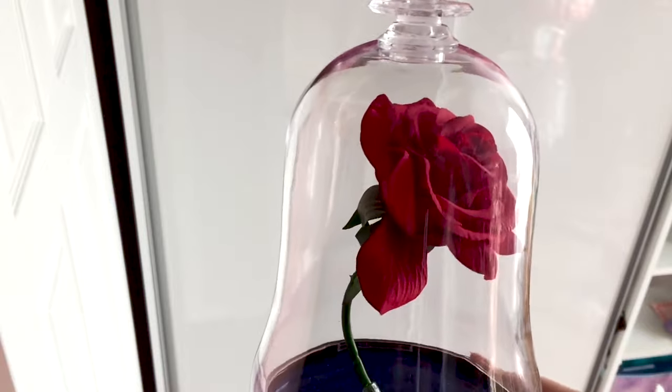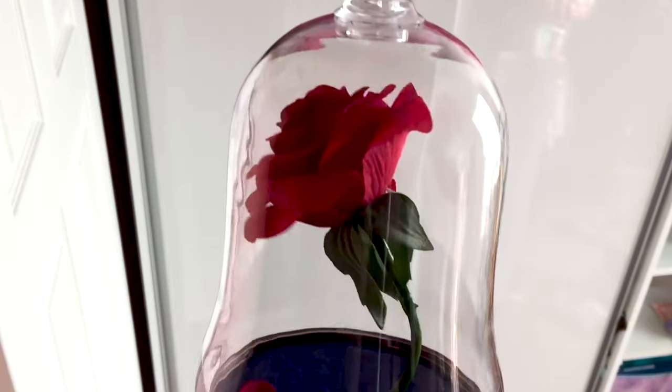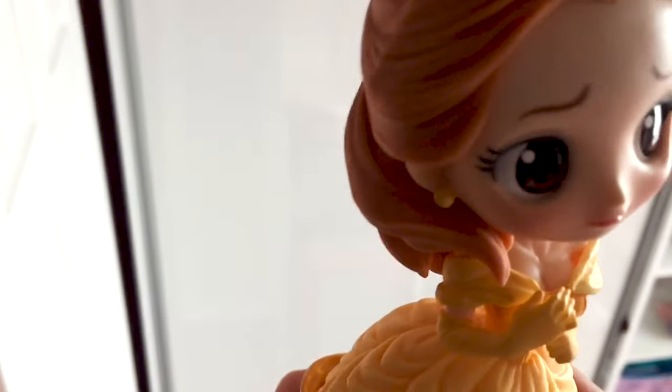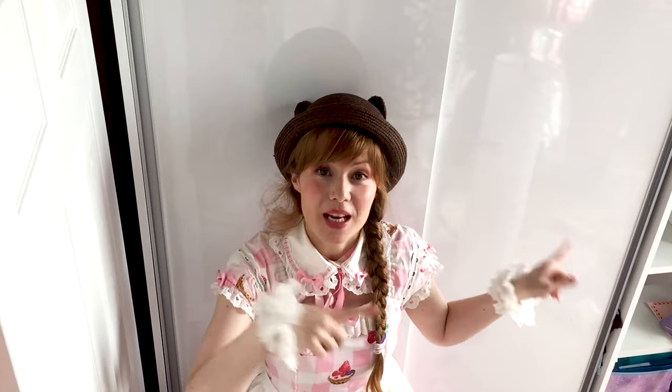But there was one thing. I recently watched Beauty and the Beast. The Mari dress was a collaboration with Angelic Pretty. The next dress was a collaboration with Baby the Star Shine Bright.